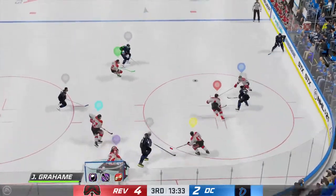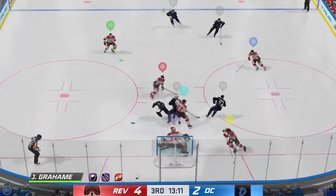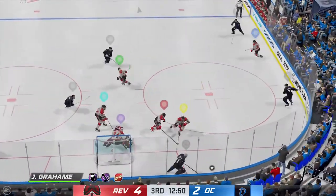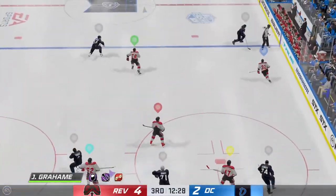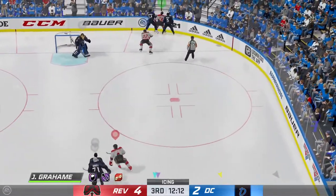The club have possession along the boards. And here's a shot. Stones him in front. Misses. Get it on the cage. Make the goalie do something with it. Well, they're forechecking hard here, James. All over the puck. And the linesman calls icing on the play.